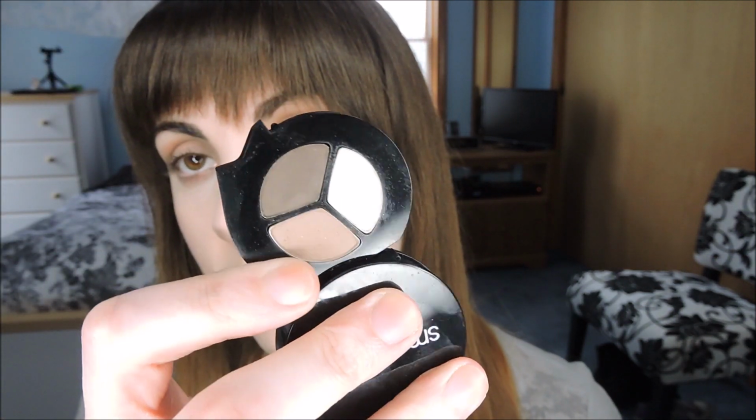And then of course you want some neutral eyeshadows. I use these from Smashbox, but there are many amazing drugstore brands that have matte neutral eyeshadows. Matte is obviously what you want if you're going for a no makeup look, because nobody has naturally glittery, shimmery eyes. At least nobody I know.